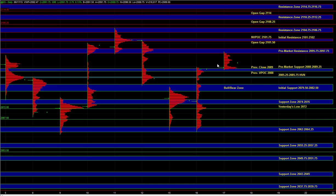So on the upside, that 95.75 to 97.75 area is the first inflection point. It has already been tested in the overnight session, but sellers can still be active there off the open. Beyond that, we have initial resistance at 2101 to 2102, which also marks the open gap and naked VPOC. And again, that's a spot where sellers can be active, especially ahead of the FOMC announcement, since usually we do get that two-sided choppy type environment.